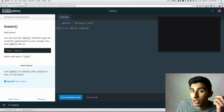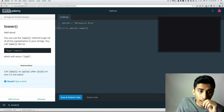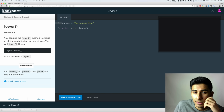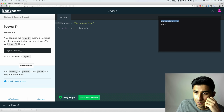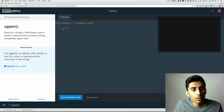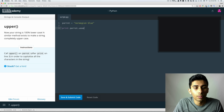What do you think is going to return in lower? Take a few seconds. 5, 4, 3, 2, 1. And it's going to return Norwegian blue in all lowercase. So all it's going to do is change this B to a lowercase and this N to a lowercase and return that. So here. Don't worry about the none. All right. Call upper. So upper is pretty much the same thing. So I'm going to just do upper here.